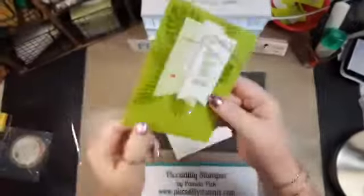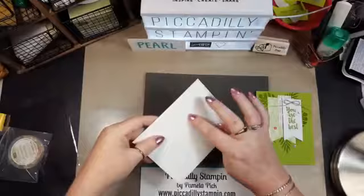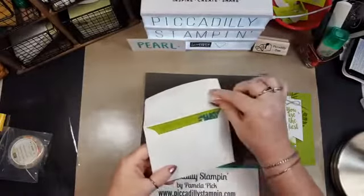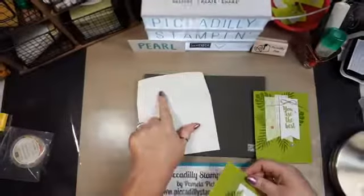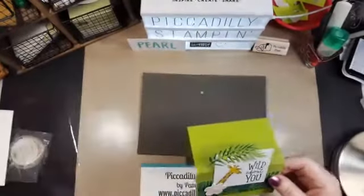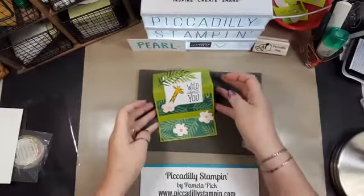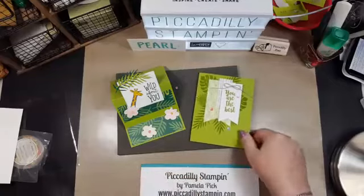Now, taking those leaves that match and maybe doing leaves here and leaves on the back of the envelope would decorate that up nicely. Or maybe even a piece of the matching designer series paper could dress up that envelope. So there's that one, and there's that one.